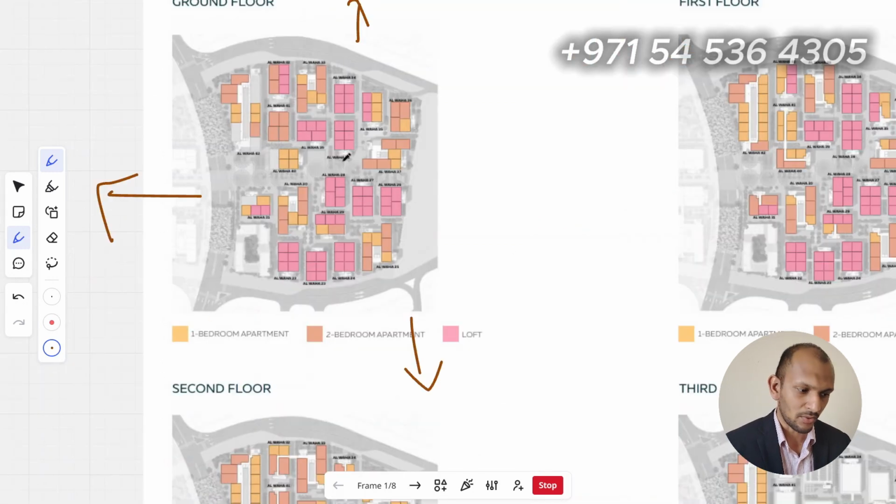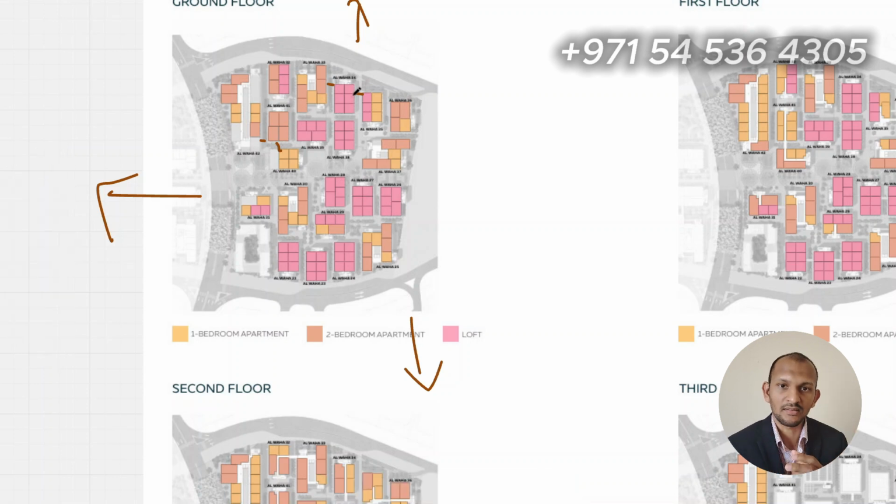These orange color ones are all 1 beds, these dark orange ones are 2 beds, and these pink color units are all 2-bed lofts, starting from ground floor going up to the first floor, right? There are smart gates between this. There's a smart gate here which is not marked, which is not mentioned in this, but there are smart gates between these buildings. So no one from outside can enter into this cluster, right?